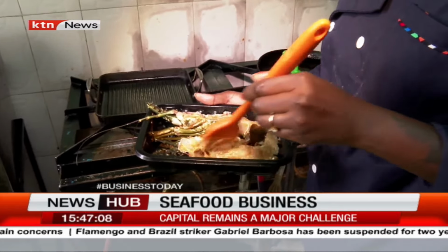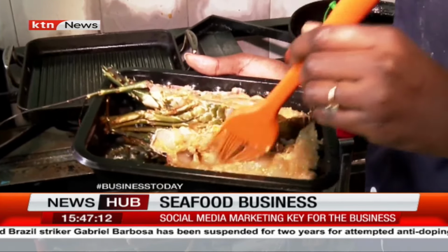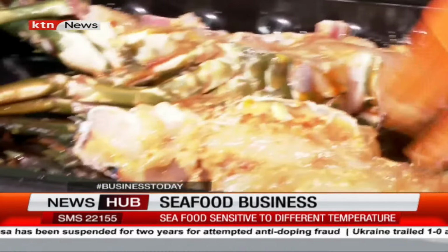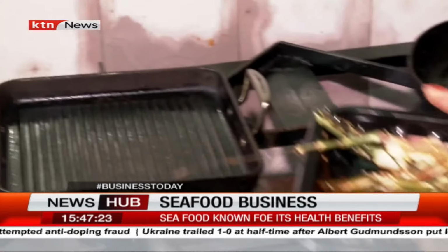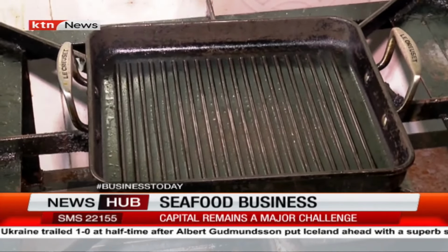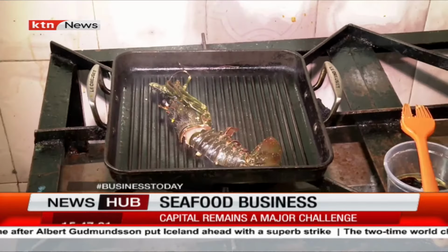What's the function of that brush? Actually, it's like painting. You need to get everything that you put on the lobster well distributed. So that's the main use of the brush. Now I'm going to put the lobster on the flesh side down.